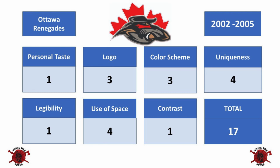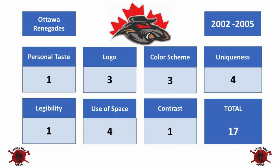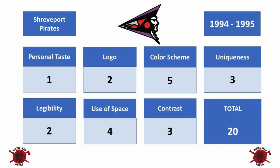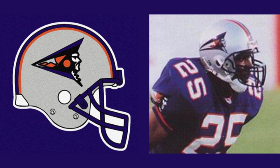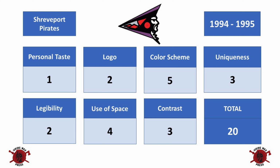The Ottawa Renegades played from 2002 to 2005, and their logo kind of looks like moose droppings on a maple leaf. Total score, 17 out of 70 due to a poor design with lack of contrast. Next up, we have the Shreveport Pirates, who played from 1994 to 95. The only thing halfway decent with this helmet are the colors, but even the colors don't make me think of pirates. If anyone understands what the triangle in the design has to do with pirates, let me know in the comments. This one gets a 20 out of 70.